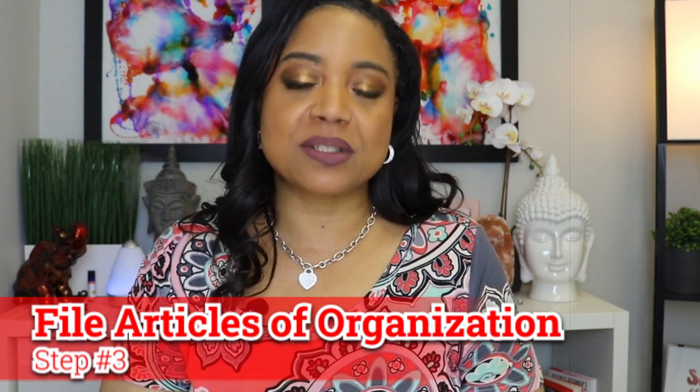Step number three is to file your articles of organization. Now, this is really important to understand. You are going to file articles of organization with your state. Now, different states call it different things. It can be certificate of formation. It can be certificate of organization. It can be articles of organization. It can be articles of incorporation, just depending upon what state it is. But ultimately, that is the step, right?